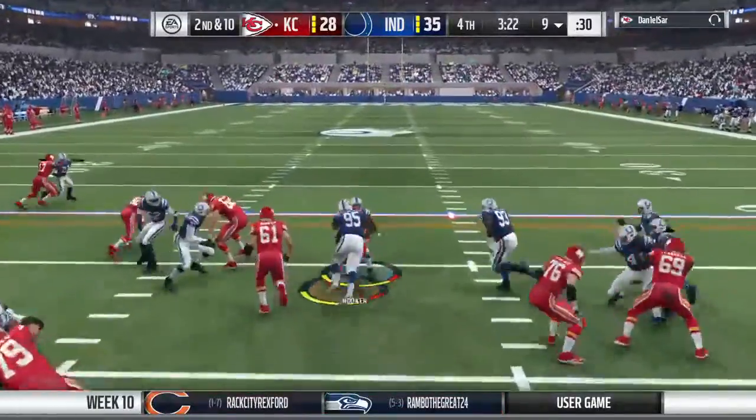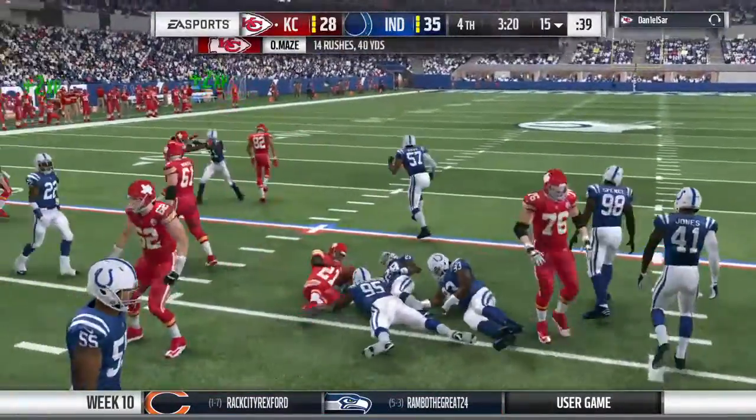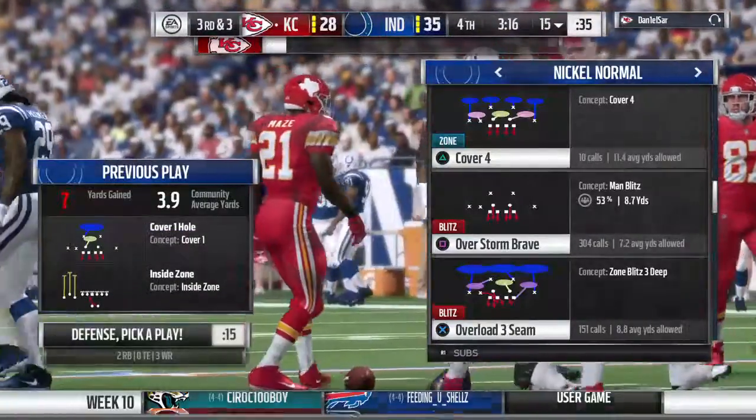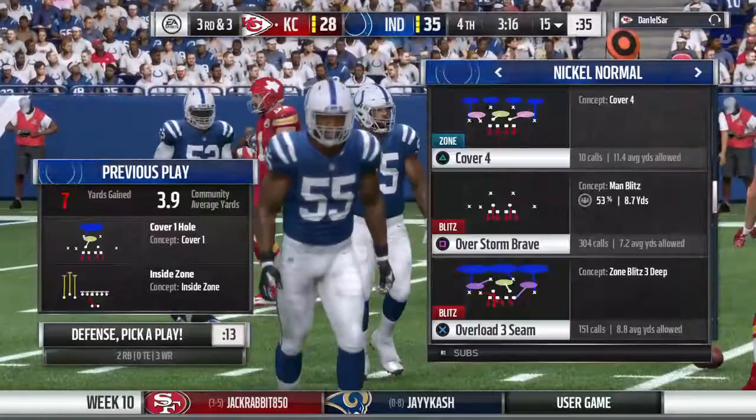They'll run it now out of the gun. And some room for him there as he'll take this up to about the 15. Second down, a little more productive than first. 7 yards on the gain. It gets him to 3rd and 3 now.